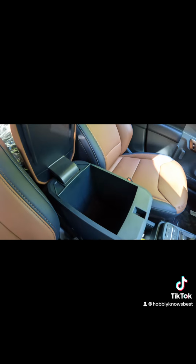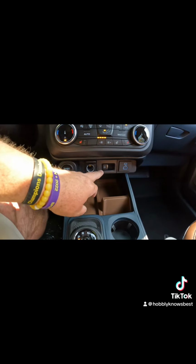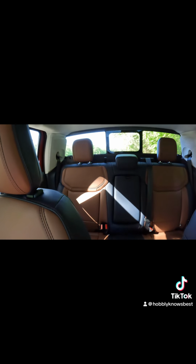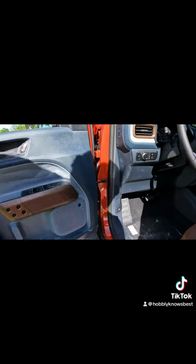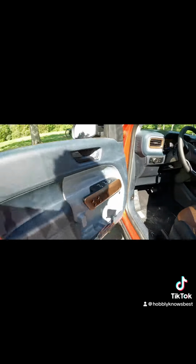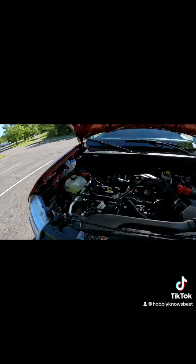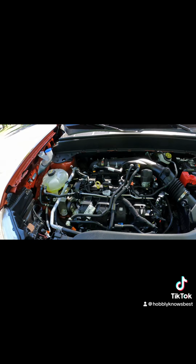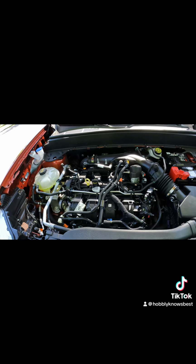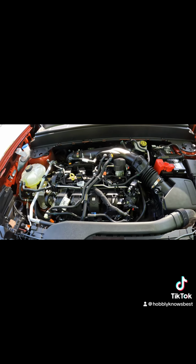Let's talk about safety right here for just a second, because safety is absolutely amazing in this truck. One thing, it does have a sliding rear window. Right here is the switch. I love Ford's hood latch. Once, twice. This is the 2-liter, which I believe they've done away with the 1.5-liter 3-cylinder option in here. So you've got the hybrid and you've got this. This is a 2-liter EcoBoost, putting out about 250 horsepower.